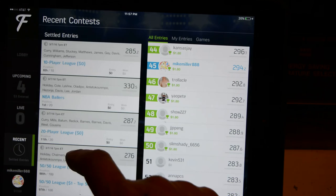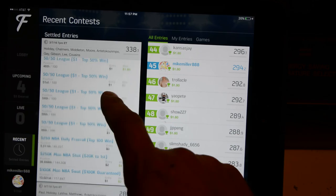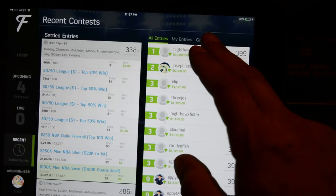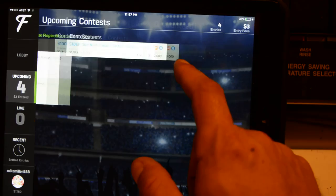Okay, I'm on 3.7. Where is my good lineup now? Because now I'm in, there it is right here. Imagine splitting 396, but doing it 100 times at position number 3. Now I'm going to do this for upcoming because it makes sense. I want to just show you that it's the exact same contest, exact same prize structure.